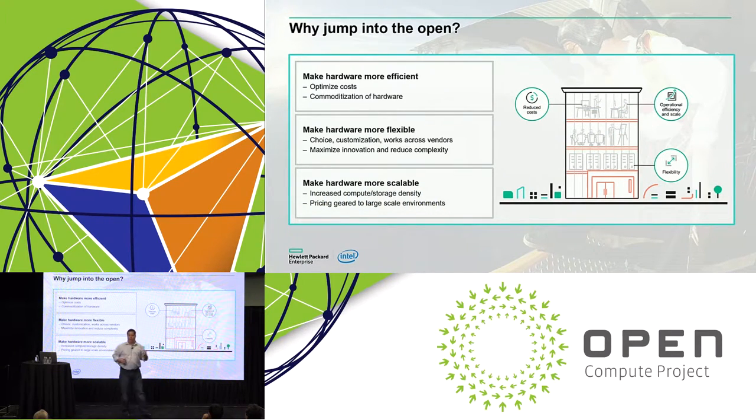Why do folks want to jump into the open? HPE has a tremendous amount of experience in open compute. We were one of the first open compute providers a couple years ago. We launched Cloudline product set. We've evolved the product set greatly. We've shipped over 200,000 OCP servers to date and growing.